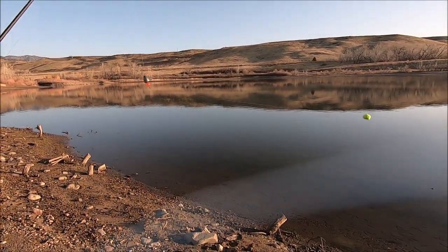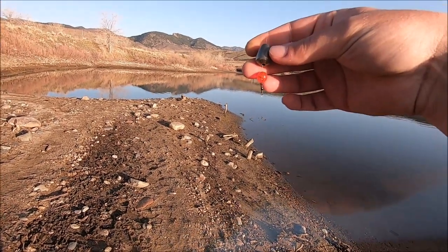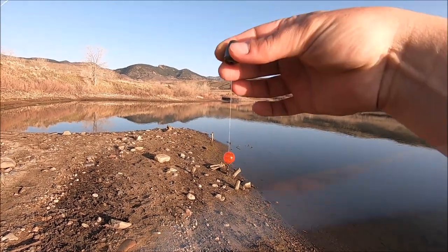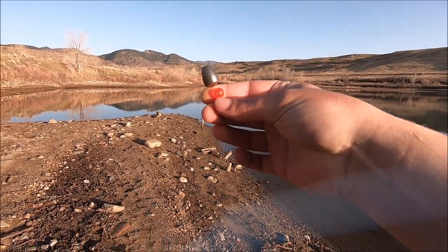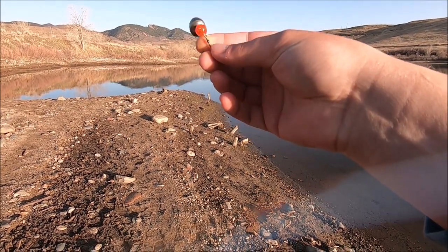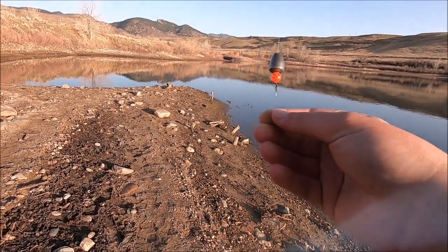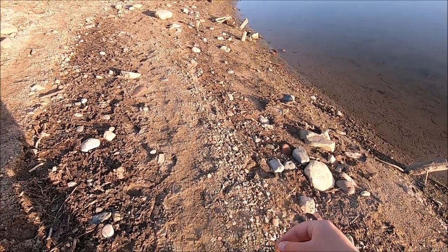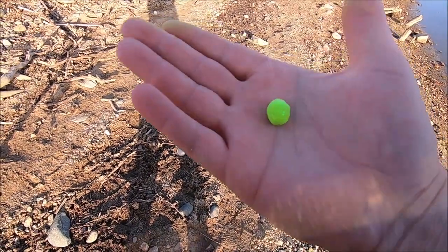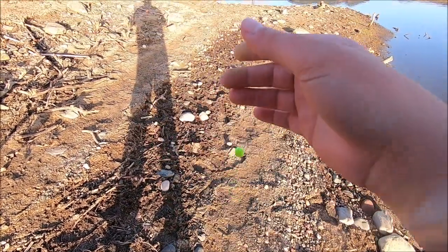All right, guys. Let me show you what the setup is for today. This is the same setup I was using yesterday. I forget what it is. It might be 1/4 ounce. I can't remember exactly, but it's a pretty good size sliding weight. And then of course we have a little red bead in between, so it's not banging up against our swivel. We have a double-sided swivel. I forget exactly what they're called. And then we have, I want to say, maybe about 13, 14 inches or so of leader line. And then I have a size 12 treble hook with some chartreuse PowerBait on here.